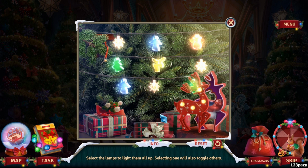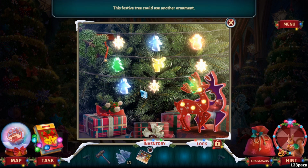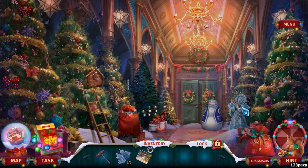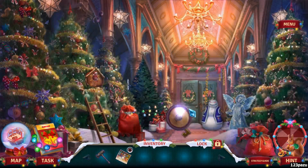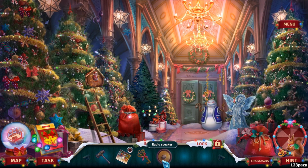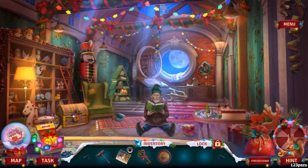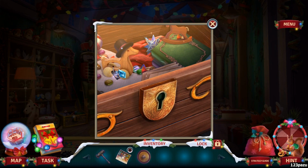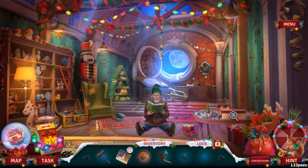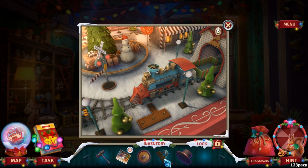Aha! Finally! The festive tree could use another ornament. It needs to be more festive. Hazelnut key. Radio speaker. Hazelnut. Wasn't there a note inside the chest? That looks like a note.